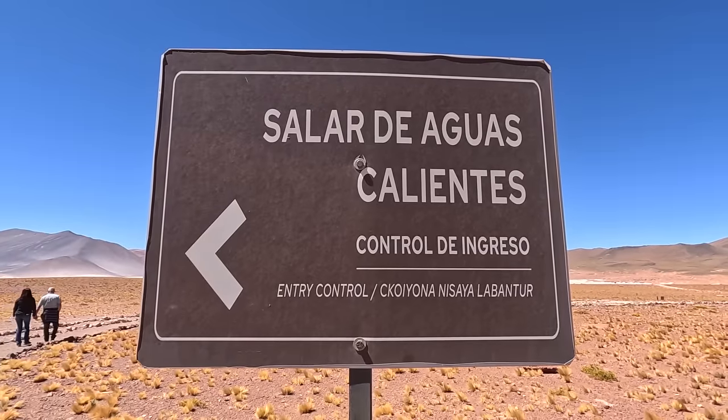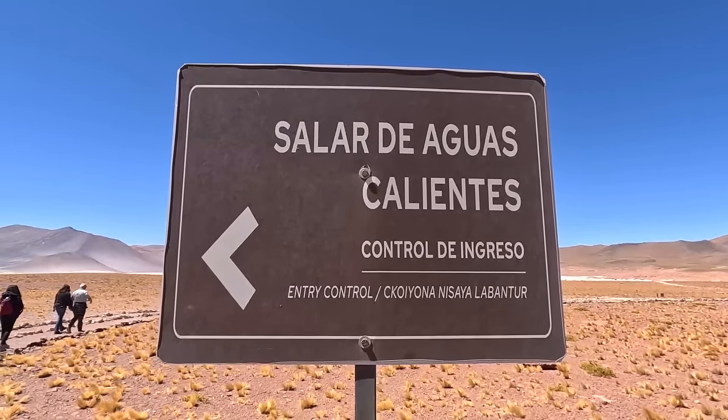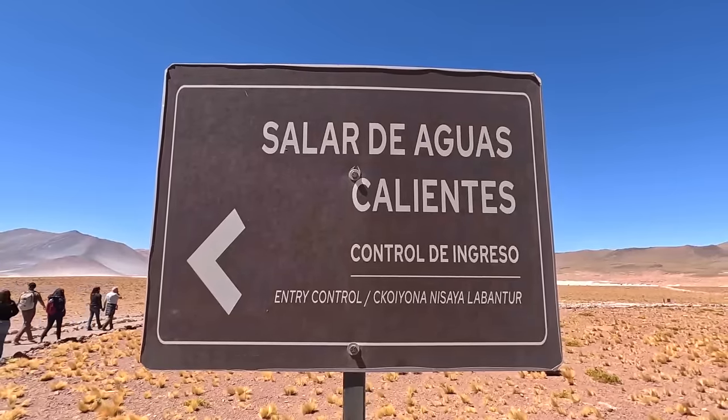So this place is also known as Salar de Aguas Calientes, and we had to pay online to come here. It was 10,000 per person. Kind of confusing here in the Atacama.